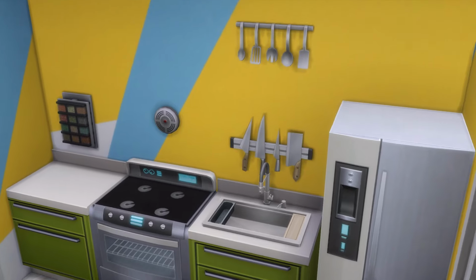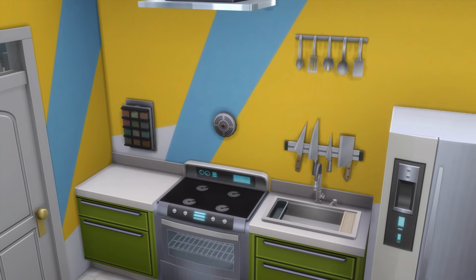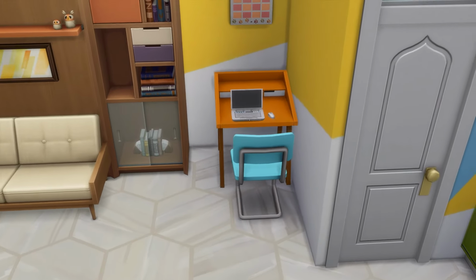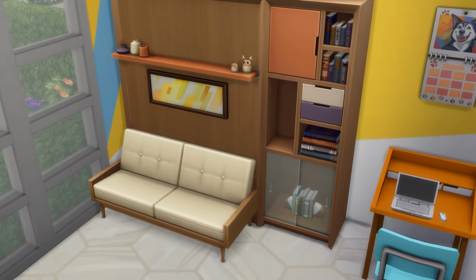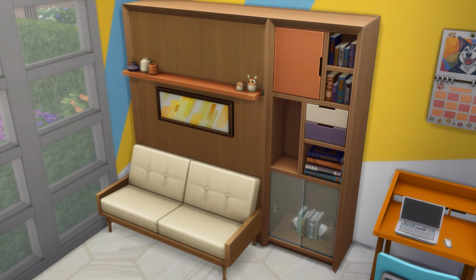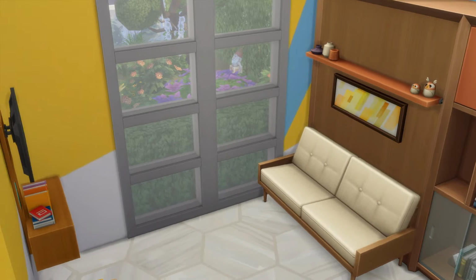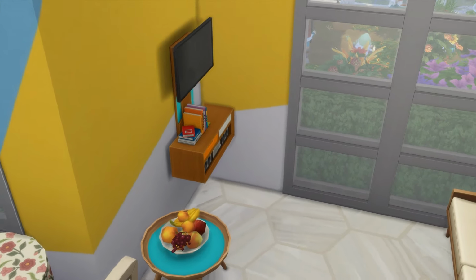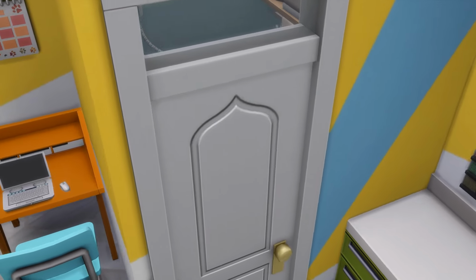When you enter, you're greeted by this stunning kitchen. Look at that nice green color, really popping with the yellow and blue walls. And you get so much cabinet space, a little desk area with your computer, a TV and a Murphy bed. So yeah, hope it doesn't hurt her. See there the TV is, with this nice little green table you can move if you feel like it.